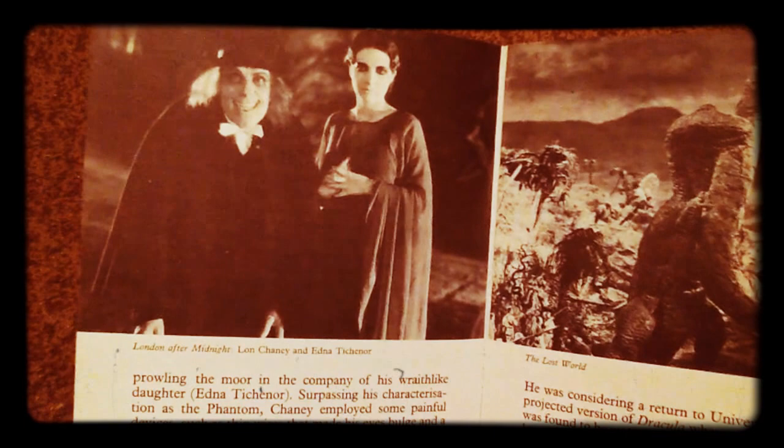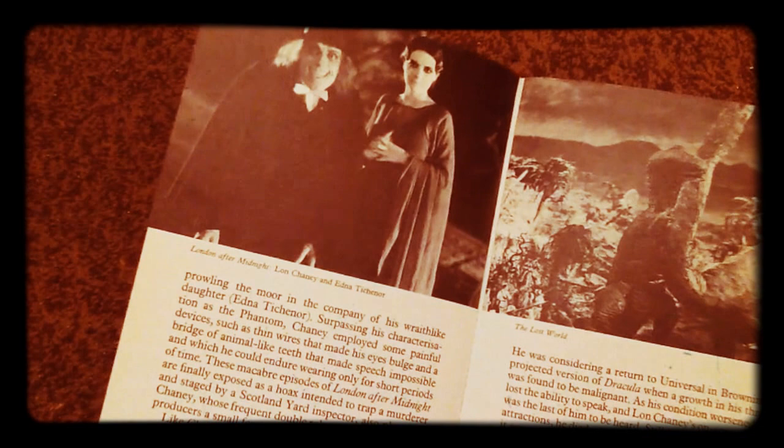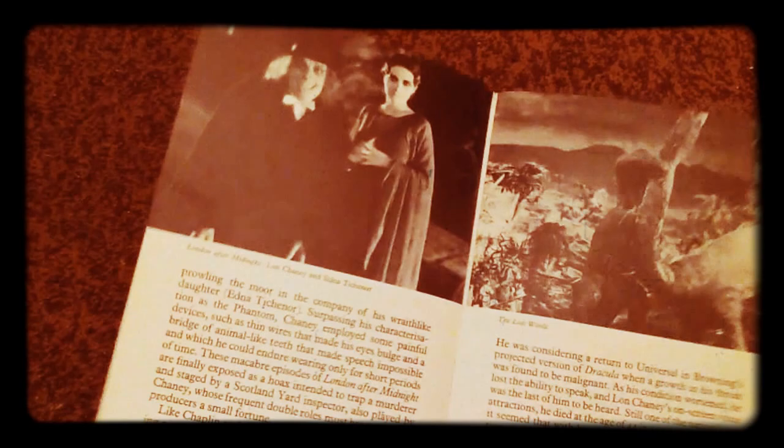Finally found it. Awesome picture there. Such a shame that we can't see that film, but yeah, it's lost forever. Oh well, I mean there was a remastered version for Turner Classic Movies, where they like restored all the pictures and put all the text back in, but we want the original, man.